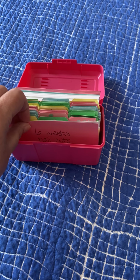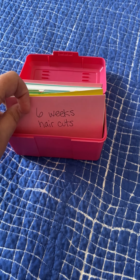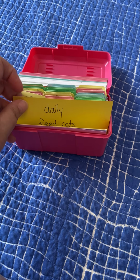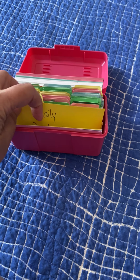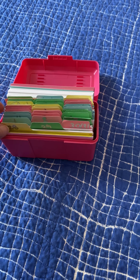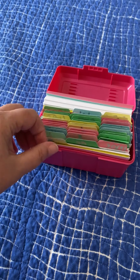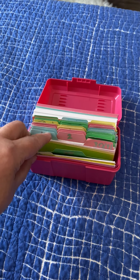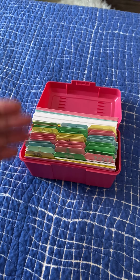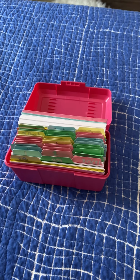I think one of the ways that they had set it up was it would have a time estimate, like daily feed cats. Okay, so that's like less than 5 minutes. And so I might write that up here, 5 minutes, so that you can look at it and know how much time it's going to take. I don't find that really helpful to me, so I don't do it. But the system will reload itself, and then you just keep continuously moving it through. If you end up not needing to do something, you take the card out and throw it away.